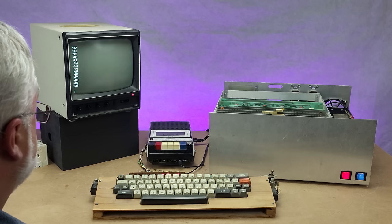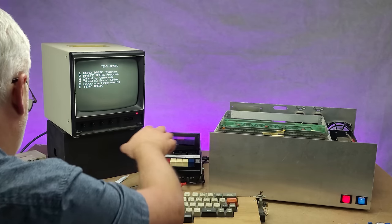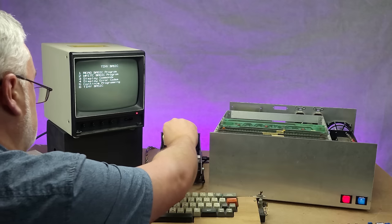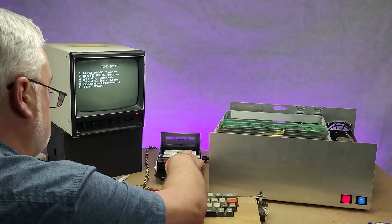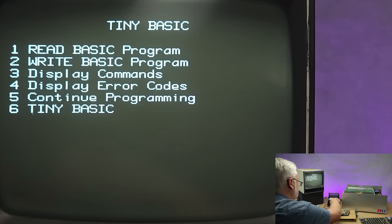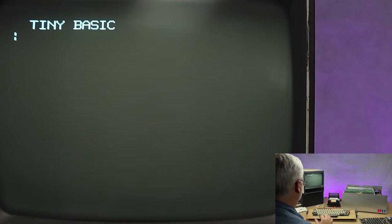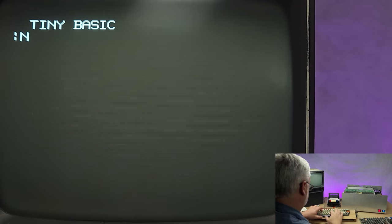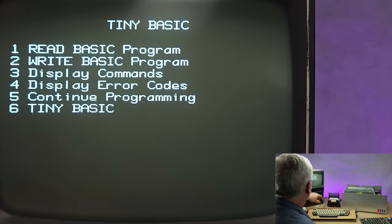So let's break out the Tiny Basic collection of games here, and first up is tape number one. Now, unlike Commodore BASIC, etc., there's no load command within the Tiny BASIC interpreter, as I mentioned before. To load something, we have to hit reset and then return to the Tiny BASIC loader menu, where there is now an option to read in a BASIC program or write one. I will usually just type new inside the interpreter first, as I found sometimes the new program doesn't overwrite all the lines of the old one, leading to some really interesting results.